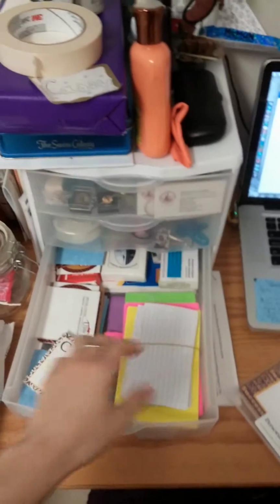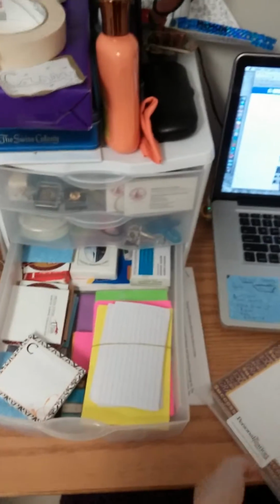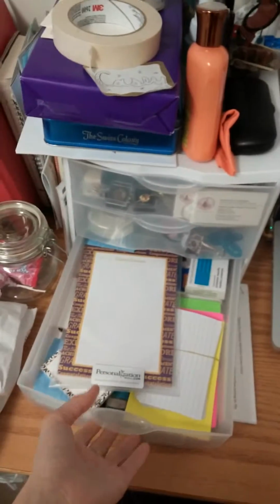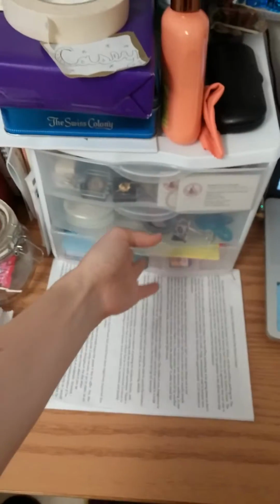So anyway, got some staples in the back. I keep all this in the bottom drawer because it's all so heavy. It doesn't keep any other drawer from opening.